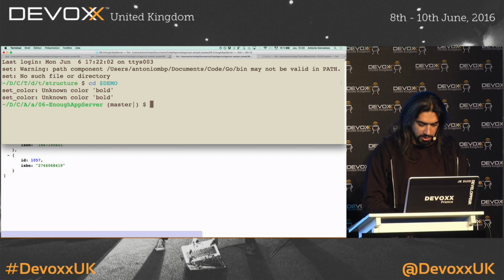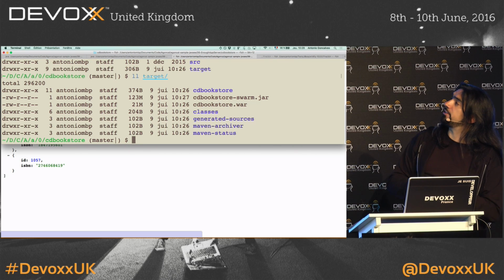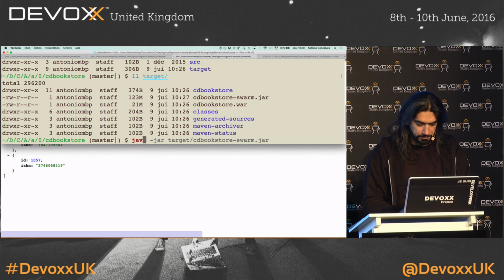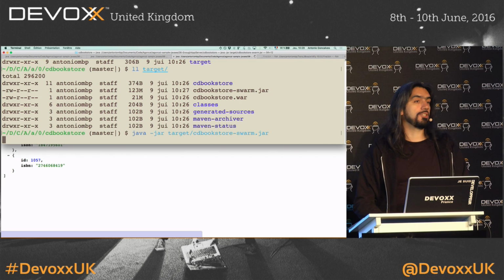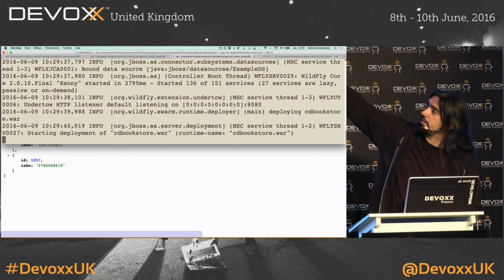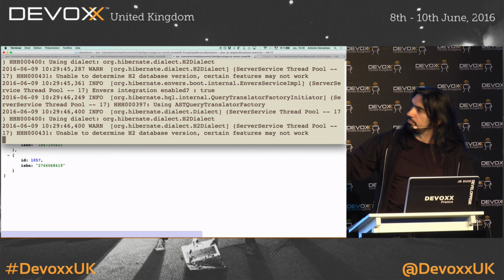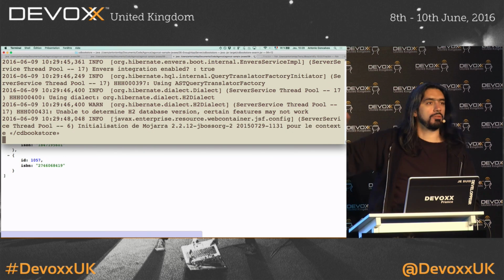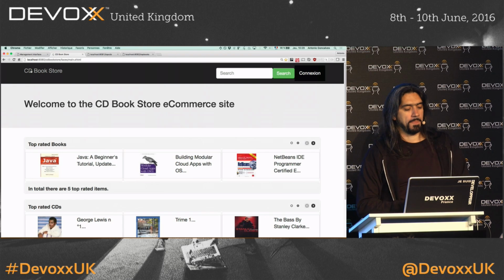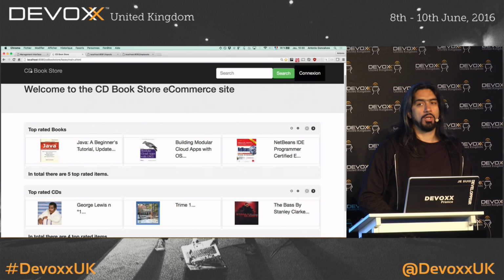And the big one. The big one, the one with EJB. Target. So here the CD bookstore dash swarm is 123 megs, because everything is packed in. It's going to take slightly longer to boot. There was a JNDI name because there's EJBs. H2, and I'm using Mojarra, so I'm using JSF. And now it should work. Aren't you impressed? Wouldn't you clap?